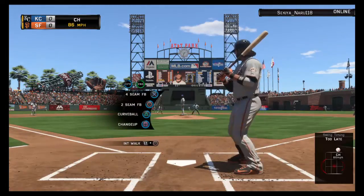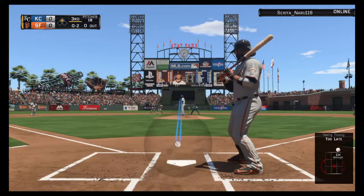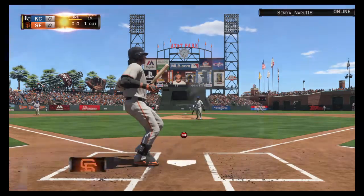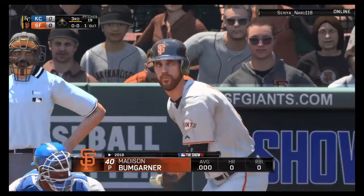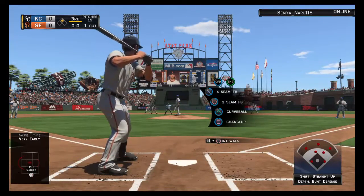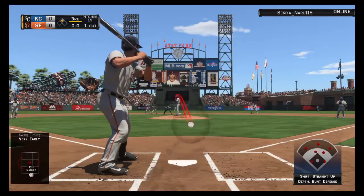0-2 now as Crawford comes up empty on that one. You know, Brandon Crawford just exploded in 2015, blossoming into an all-star right before our eyes. And this is swung on and missed as Crawford is set down on strikes, 1 away. Madison Bumgarner.